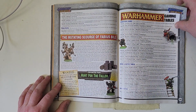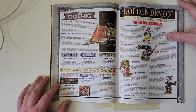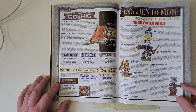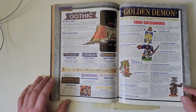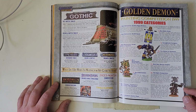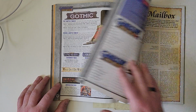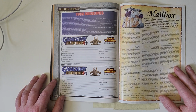More gaming tables, talking about some of the specialist games you can get involved in. The painting categories, Battlefleet Gothic, and the gaming tables basically set up so you can do demo games for the entire day. This is a good idea. I still think it should have been longer than a day, but that's just me. Perhaps, like I said before, perhaps it is now. The categories of Golden Demon painting and your submission and entry forms for Golden Demon painting as well.